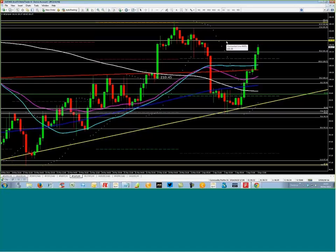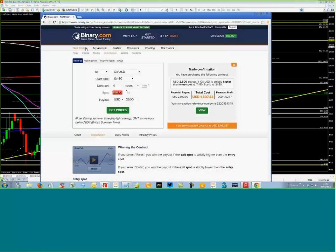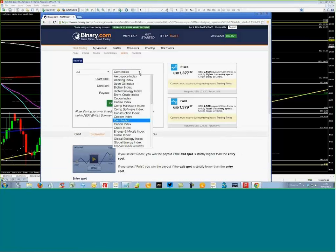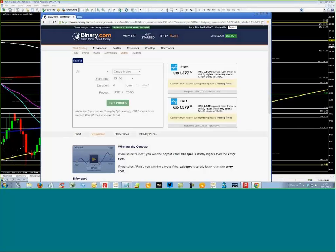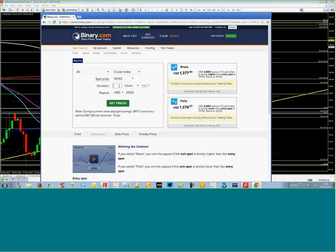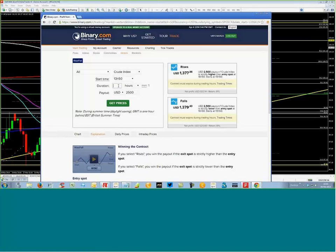What you can do if you want to get exposure to both Brent and WTI is I'm going to go to the sectors. I'm going to the crude index. And we'll look at the contracts that we've got here, crude index. Okay, 81% payout. So that gives me exposure to both WTI and Brent crude oil, which are on a move at the moment.